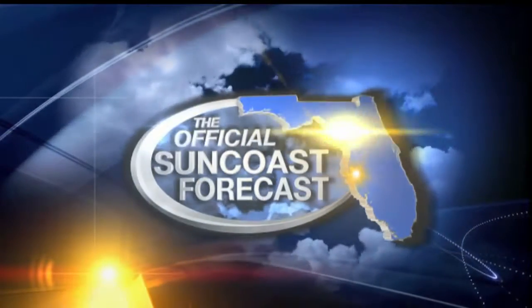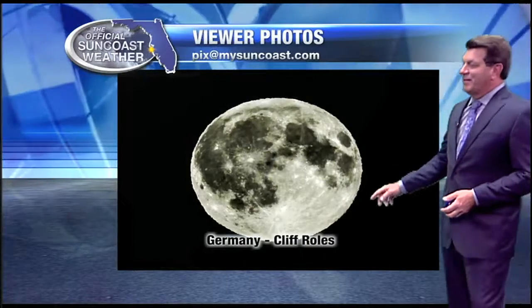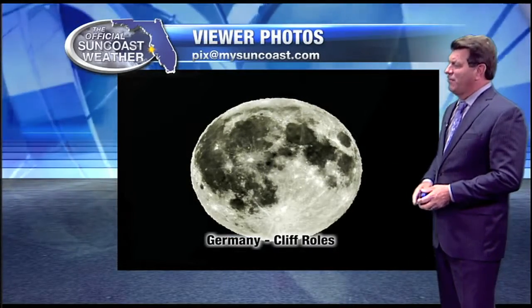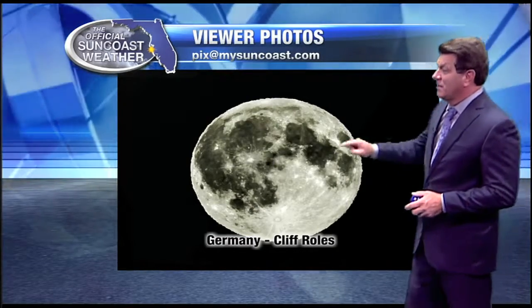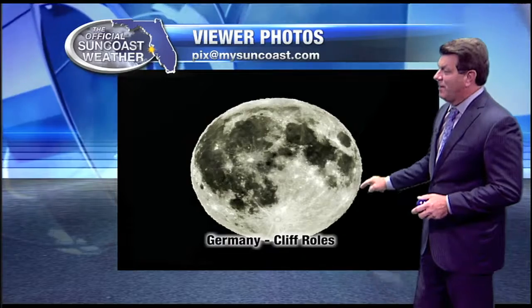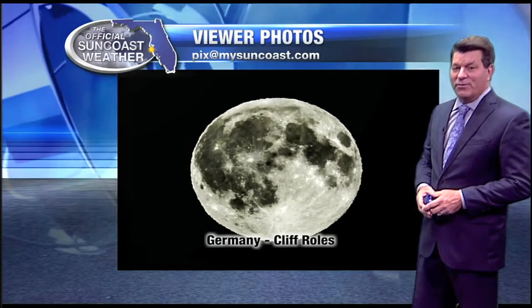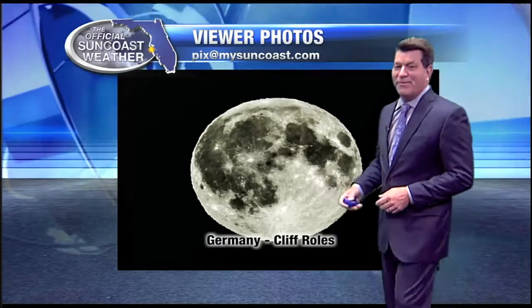Oh, let's get back to Bob now for another check on our weather. Bob? Well, I got to show you this interesting photo right now sent in from Cliff Rolls over in Germany. This was last night, I believe, or the night before maybe, and he said he had to use his big lens to get this. You can see the ridges on the moon actually right here, and this from Germany. An excellent photo. And he also ran into a hailstorm last night near Austria. So Cliff sending photos all the way from Europe. Appreciate those. Maybe he's watching right now on the web.